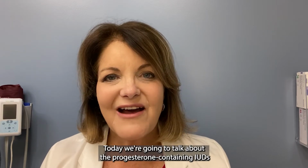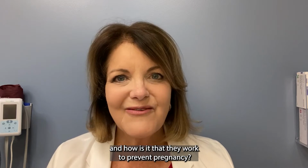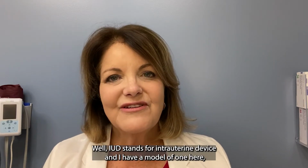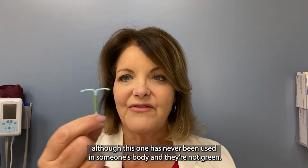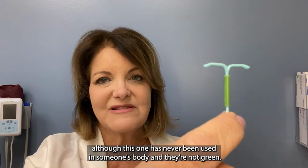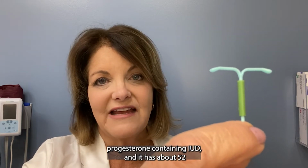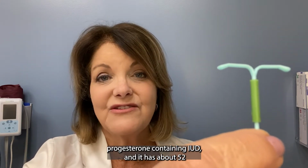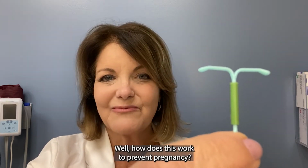Today we're going to talk about the progesterone-containing IUDs and how it is that they work to prevent pregnancy. Well, IUD stands for intrauterine device, and I have a model of one here, although this one has never been used in someone's body and they're not green. This is a 7-year progesterone-containing IUD, and it has about 52 milligrams of levonorgestrel, which is a type of progesterone. Well, how does this work to prevent pregnancy?